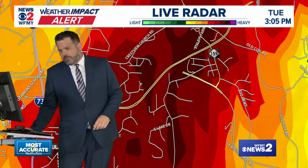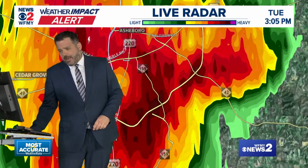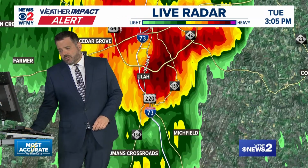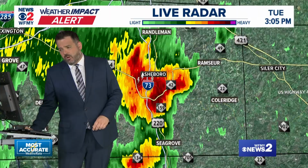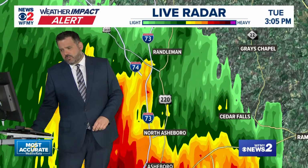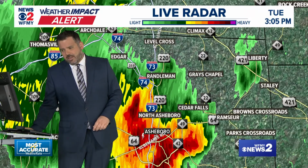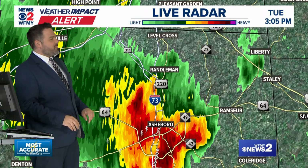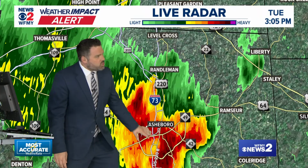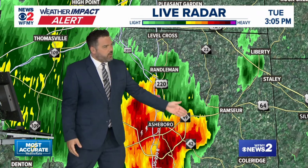Now over here, we're closer to the zoo. They've been dealing with this as well. Very heavy rainfall right near the zoo area, and some thunder and some lightning as well. So all of that is impacting pretty much the whole Asheboro area. On the northern side of town, North Asheboro to Randleman, Level Cross, you're going to be kind of on the northern fringe of this. I'll stop moving the radar quite so much so you don't get dizzy, but this is that storm. It has a decent size footprint to it, so it's going to affect a good amount of people.